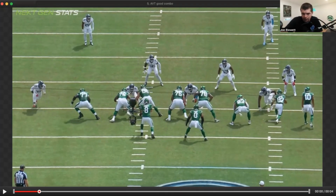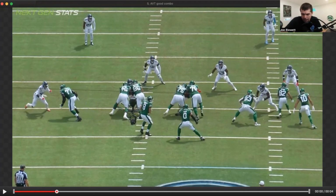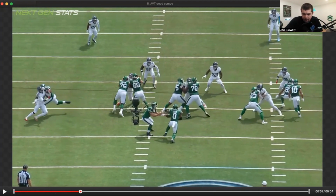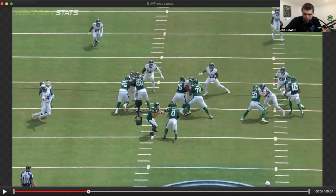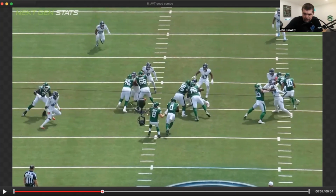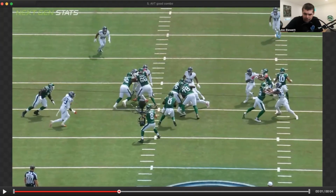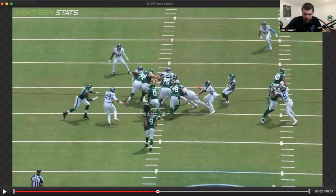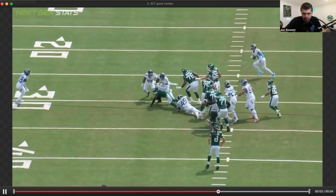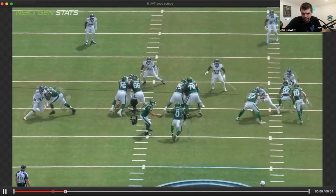Ricochet technique, drop the left to work towards him with the right hand inside, left hand onto the back, square to the second level, working off the left instep. So very powerful from the lower half here. Eyes are up. Stay on the block until you need to come off. Comes off with good timing, cuts off the second level guy. Good rep. Really good rep by AVT.